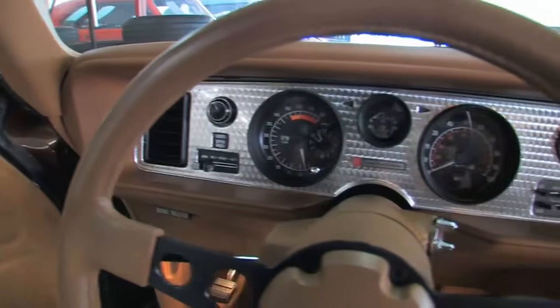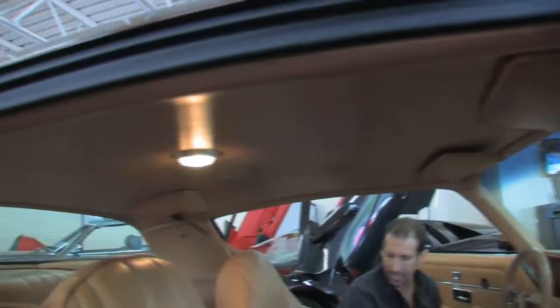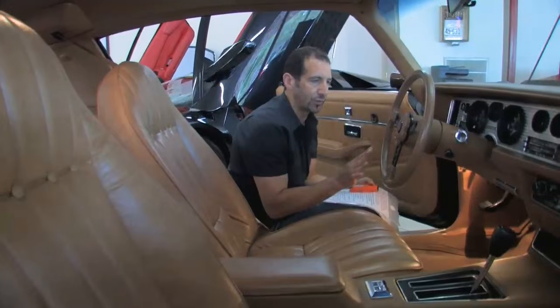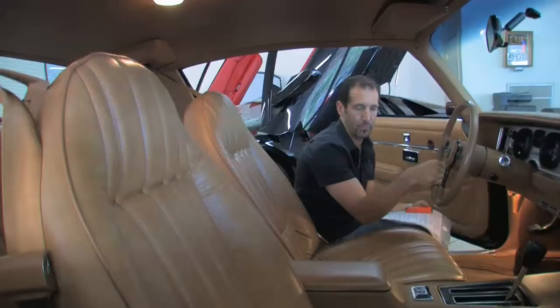But look at the quality of the dash, the gauges, and just everything inside. Justin, if we can get a peek at the headliner and the back seat, everything is absolutely pristine. And this is what you get when you get a car that's been kept in a heated and air-conditioned environment. It's just a spectacular piece of history. Everything works on the car. It has cruise control. It has cold factory air conditioning. I've driven the car personally.